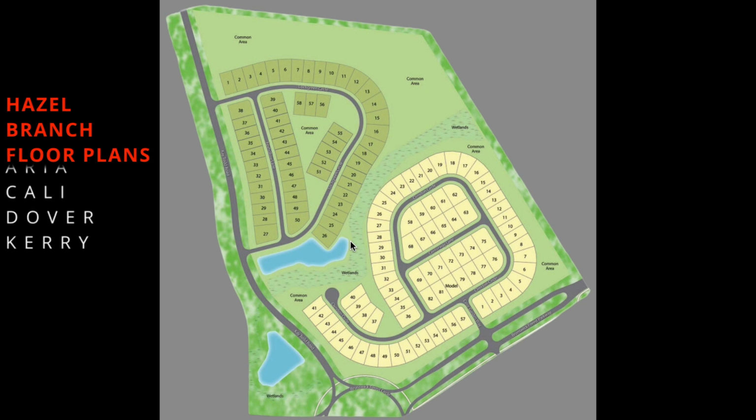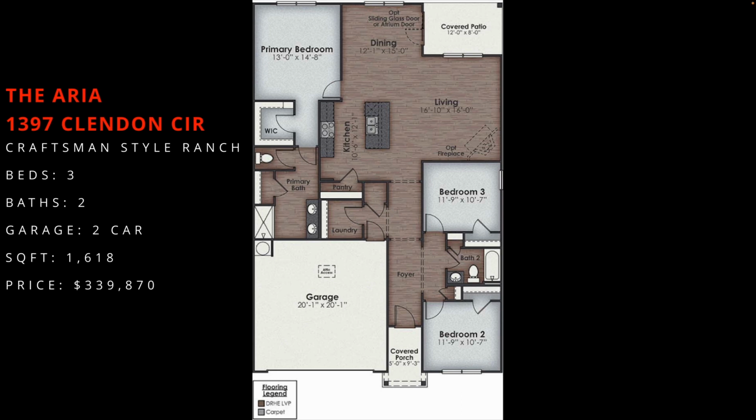So before we take a live look, let's take a look at the floor plan real quick of the Aria. Again, this one's located at 1397 Clendon Circle. This is lot number 46 back in Hazel Branch. Stats on this one is a 3-bed, 2-bath, 2-car garage. It's a craftsman style ranch. Right now, it is currently priced at just under $340,000.